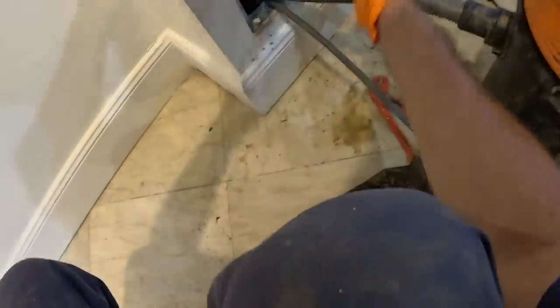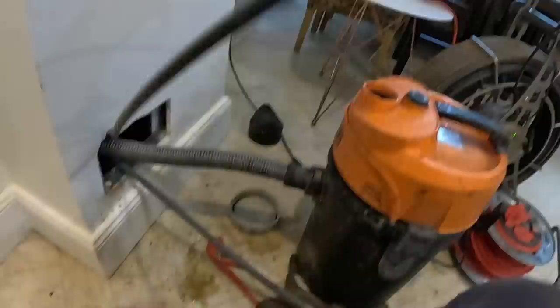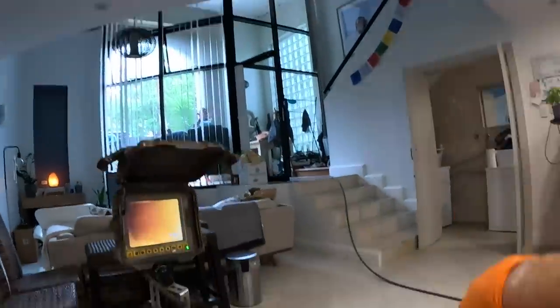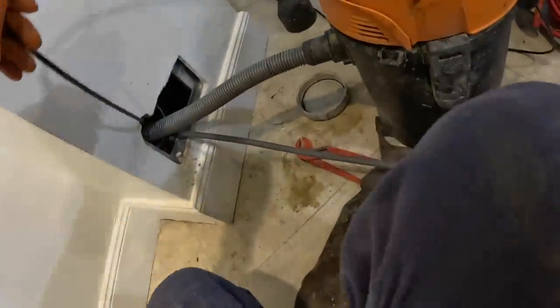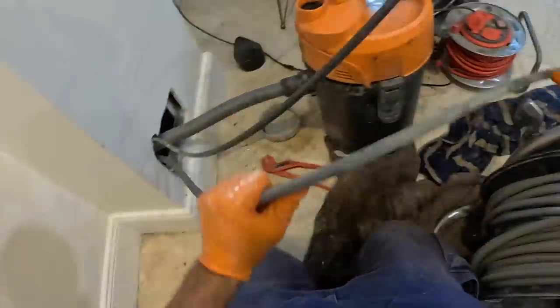Okay, so we've got a blocked drain. There's a stack pipe that comes down here. This is backed up and all the water's come through the ceiling at one point. It's come up through the floor here. They've had two plumbers out. They couldn't clear it, so I'm here trying to clear it.